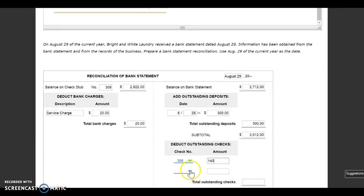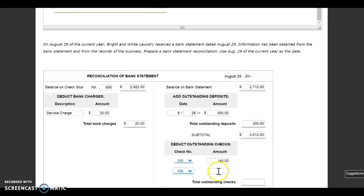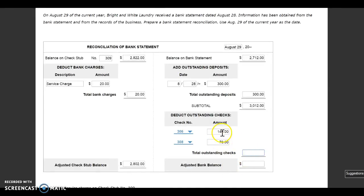Okay, the next one is going to be check number 308. And that check is for $70. Okay, here I'm going to put the total of my outstanding checks. So I'm going to add those two checks together to get my total of $210. Now those are checks, so that's money coming out. So I'm going to take that $3,012 minus those outstanding checks of $210, then my balance should be $2,802. Now remember, I want to make sure that these two balances are equal. If they are not, we have a problem somewhere.